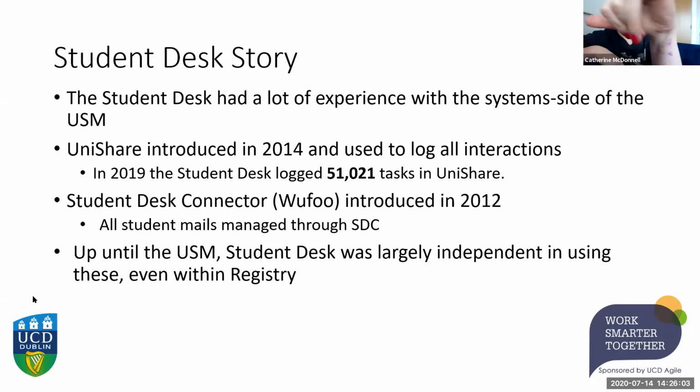So yeah, we started using the connector or Wufoo in 2012, and absolutely all of our emails come through that. In fact, we wouldn't be able to manage them if they didn't, because it just really cuts down on the amount of back and forth when you can get all the information initially from the students.